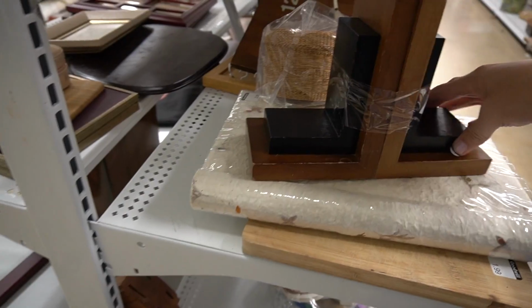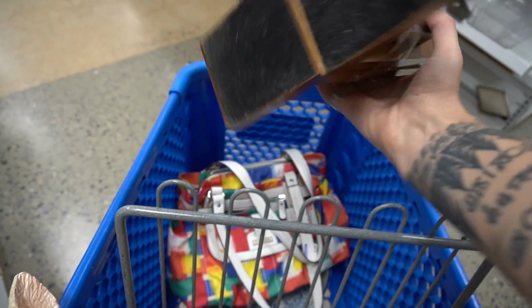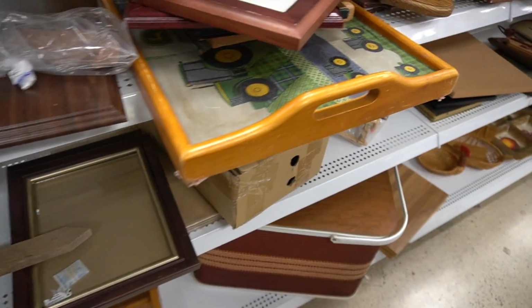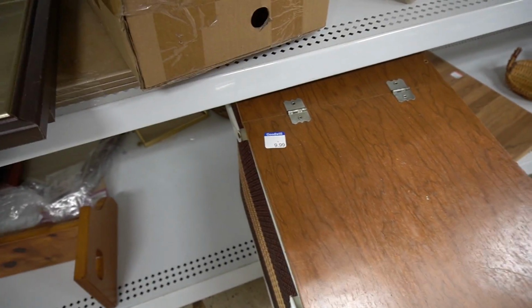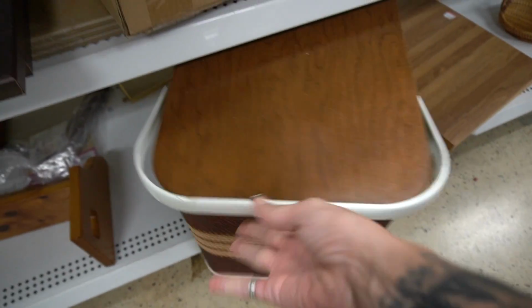Got a pair of bookends here. I think the wood just needs a little bit of a polish because it is a little scratched, but I liked the shape of those, so I decided to grab those. This picnic basket was really cool, and someone else did end up grabbing it, but there's not much I could have done with it, but it was really neat.